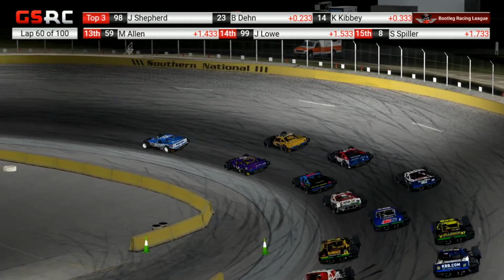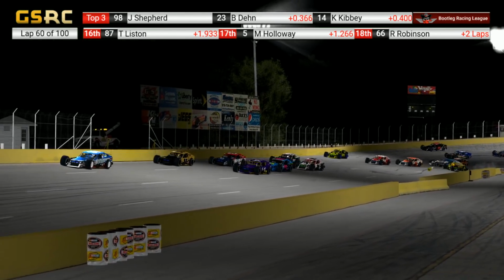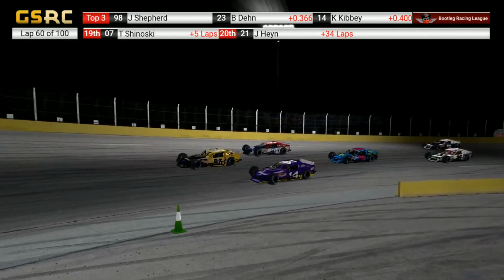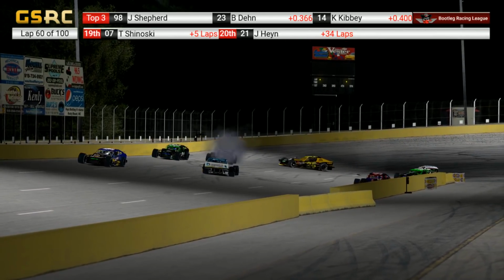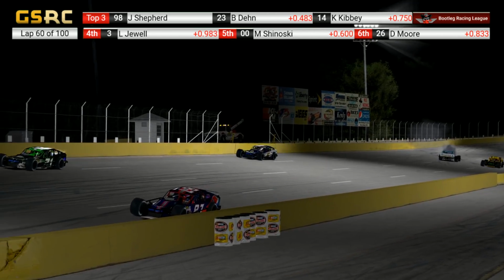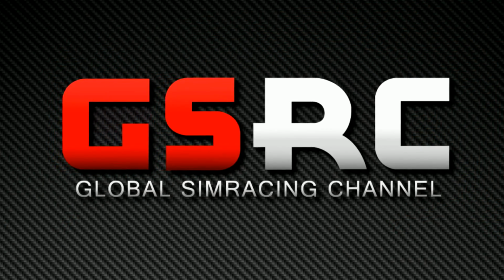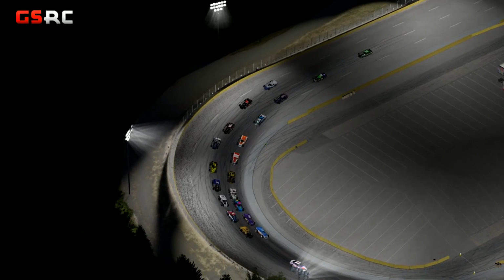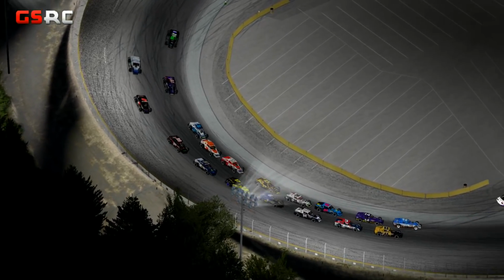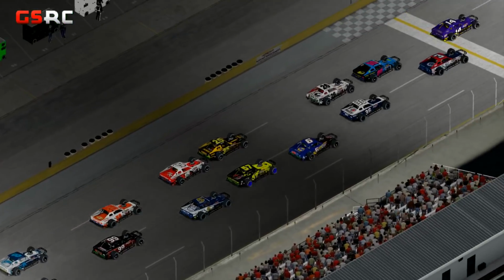Dean probably with not as good a start as he would have liked, but he is still carrying the momentum up there. And then we've already got a caution. Oh, no, we've got a big one at the back of the field. Kurt Smith gets turned around. Oh, that's not going to end well for a lot of drivers. It looked like there was contact between Dean and Kurt Smith that started that melee, and then everybody behind him gets caught up in this.